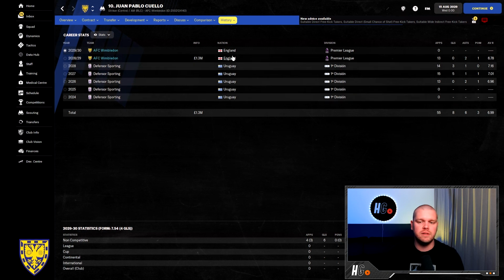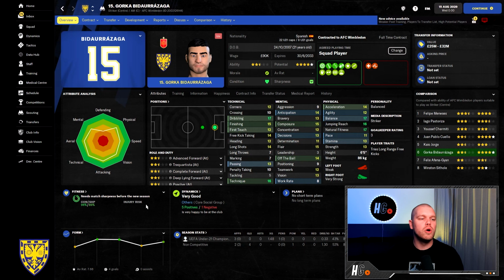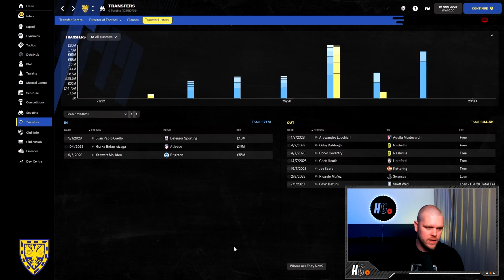I bought him last season. I completely forgot to tell you guys about him. Didn't really score last season, but I'm hoping he can grow a little bit this year. We also signed this guy in the January as well, Gorka Bidarazaga. I've definitely butchered that, from Atleti. Again, 17 dribbling, 15 finishing. He's 6'5". He's got good jumping reach. He's got decent enough heading. Tries long range free kicks. Why not? Why not have a trait like that? That would do some interesting stuff, wouldn't it?